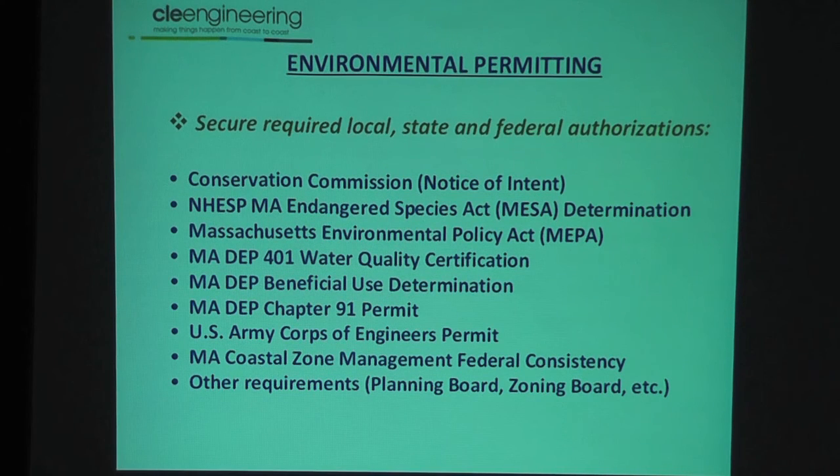Someday in the perfect world, it might be one application and everybody checks a box, but this is what adds a lot of time, a lot of money, a lot of just going around in the same circle, but just with a different person that's reviewing it. It's very timely, and it can be a very costly endeavor to permit a dredge project.